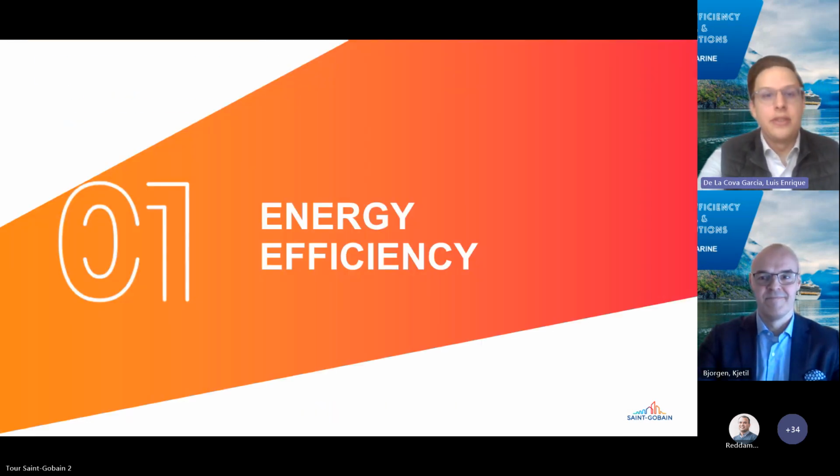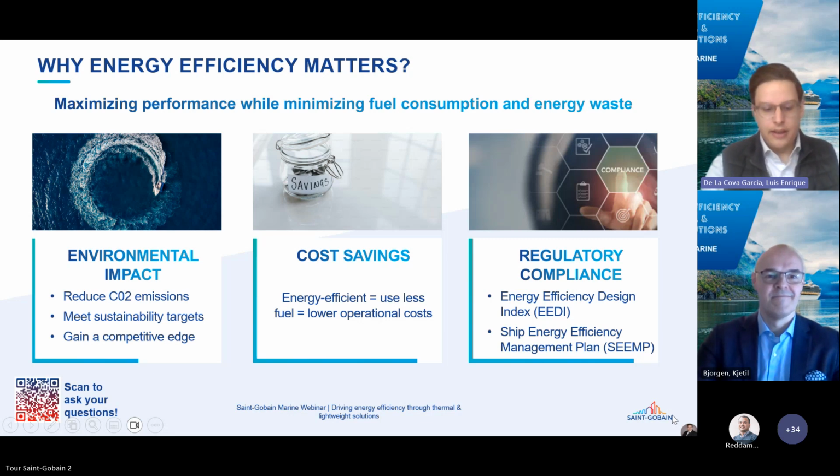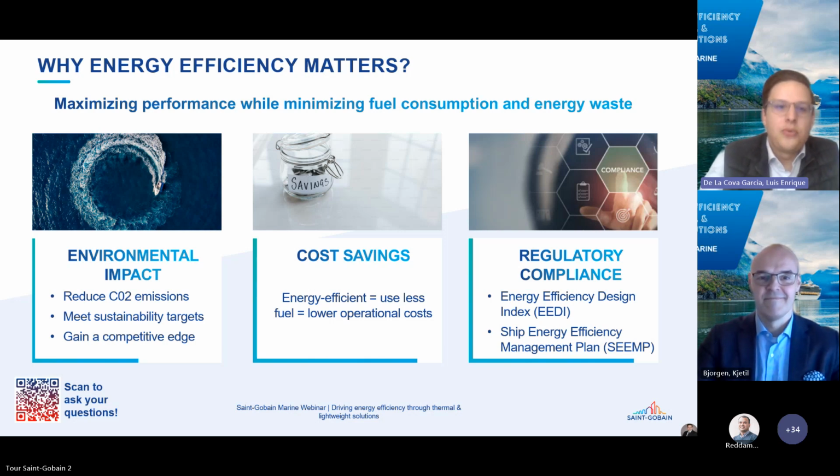Now, regarding energy efficiency, why energy efficiency matters. We have identified three different pillars that contribute towards the energy efficiency on board. The first one is the environmental impact, meaning that we all know that shipping and shipbuilding is a significant contributor towards CO2 emissions. So that's why it's key to use energy efficiency solutions on board in order to be able to meet the sustainability targets and get a competitive advantage.